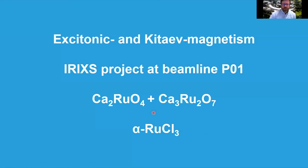Okay, so the talk is going to be split into 4 parts. I'm going to introduce briefly the excitonic and Kitaev models, which we are going to look into in more detail. I'm then going to show you a few slides on the RIXS project, which is this beamline that we're using to measure magnetism in Ruthenates, and hopefully convince you that this was a very good idea. I'm then going to spend most of the talk discussing 2 families of Ruthenates, the Perovskites and the honeycomb, which we believe belong to this excitonic and Kitaev class of materials.